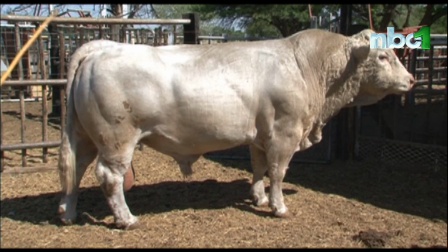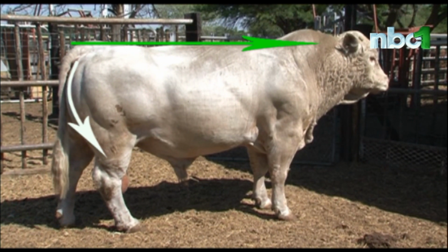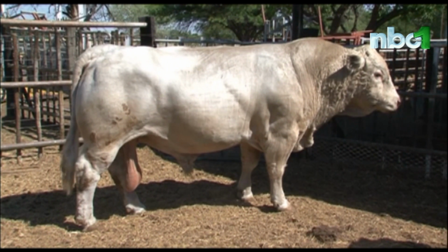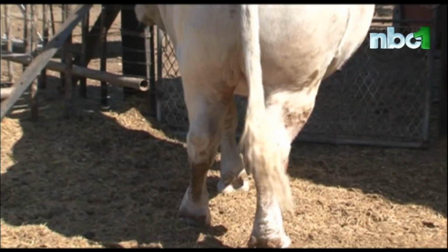Otherwise the bull is okay. He's got a strong head, he's got a nice top line, he's full in the back, the hindquarter is full. So it's a good bull, but these are some points which we don't want in breeding anymore. Especially if we have enough to select, we can select for stronger bulls.